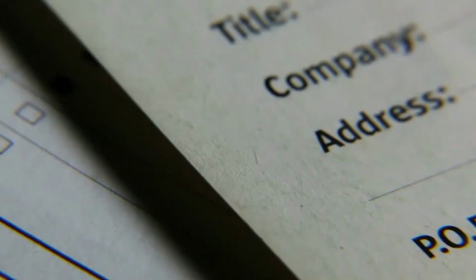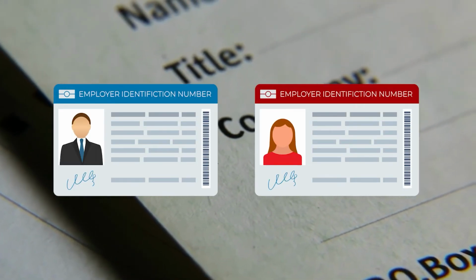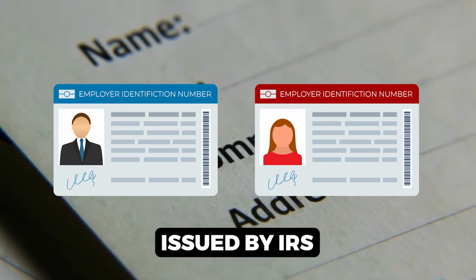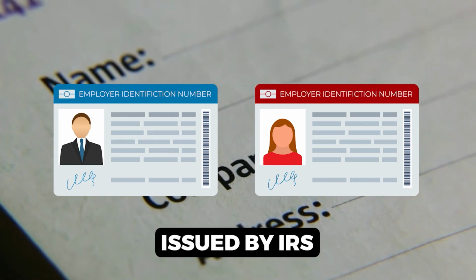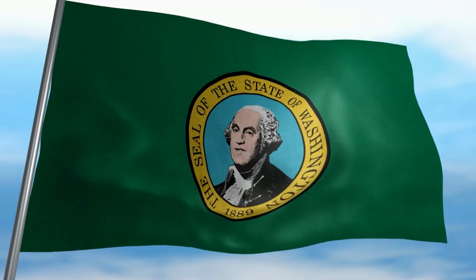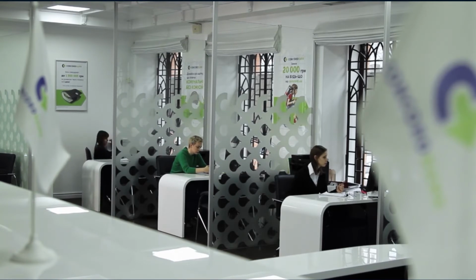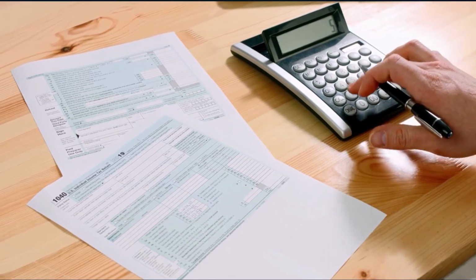Step 5. Obtain an EIN. Next, we need to get an EIN for your LLC. An EIN, or Employer Identification Number, is a federal tax ID issued by the IRS to your company. Your EIN is used by the IRS to readily identify your firm on tax filings. All Washington firms pay a business privilege tax, and the state requires you to have an EIN to file. You may also be required to provide your EIN when opening a bank account or applying for municipal permits or licenses.